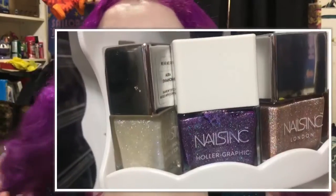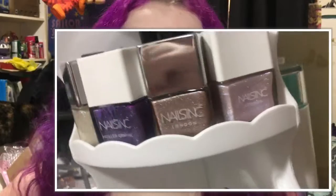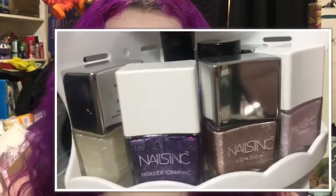I've also been into Nails Inc nail polish. They are a bit more on the expensive side. You can buy them at Sephora, but they're beautiful and they last like a week. It's really awesome. Next, I want to talk about lipsticks.